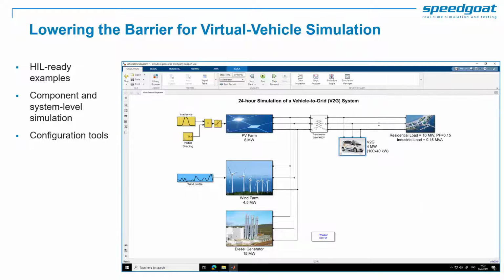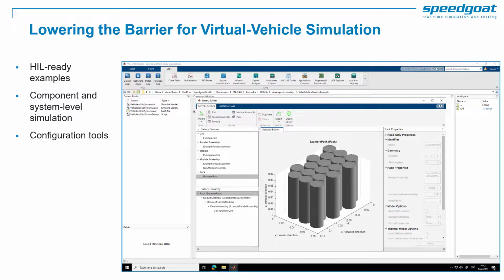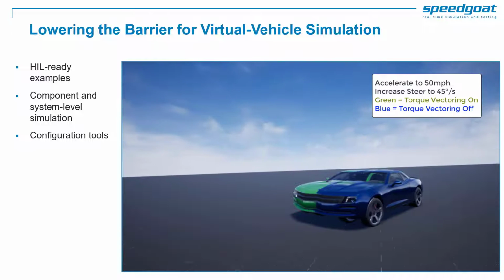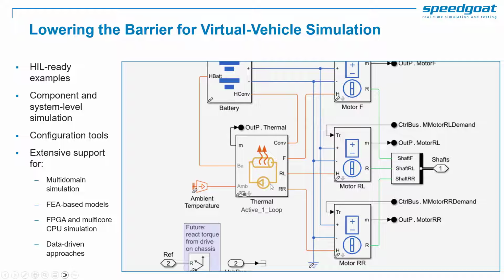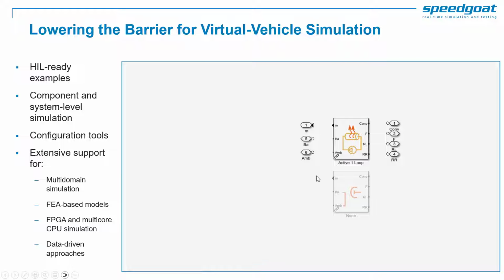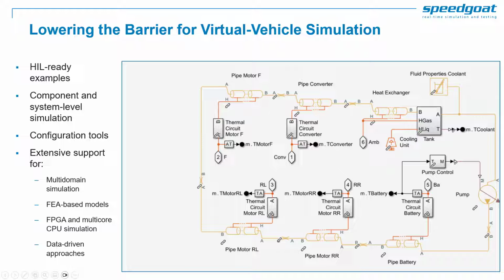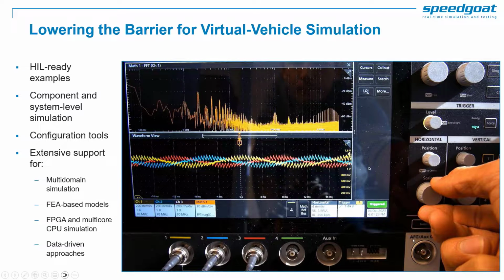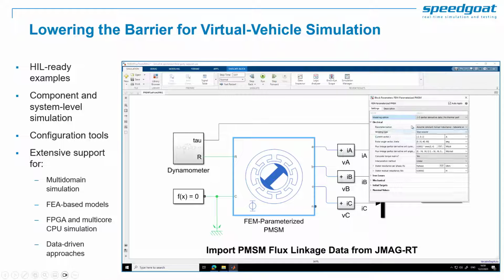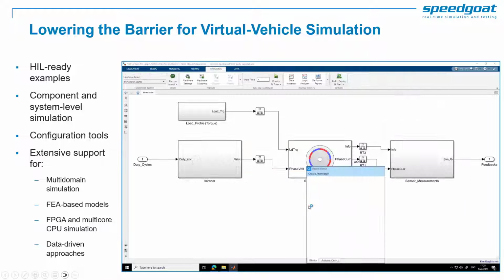You can also leverage available configuration tools to assemble custom full virtual vehicle models or battery packs, and integrate models with 3D simulation environments. The built-in library blocks let you simulate the components of various powertrain domains with different levels of fidelity. For instance, you can co-simulate thermal and electrical physical domains, simulate current ripples and high-frequency switching dynamics, and integrate high-fidelity models created with finite element analysis software. Additionally, these blocks support deployment to Speedgoat multi-core CPUs and FPGAs.